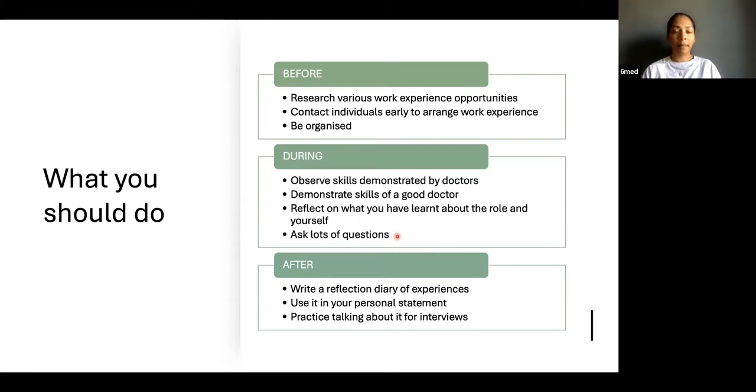If you don't understand why something is done a certain way, ask about it. If a doctor's talking about a certain condition and you don't know what that is, ask them if in their free time, they can spare a few minutes and teach you a little bit about what that condition is. And after that teaching, you can write some notes down, and then you can talk about it in your own personal statement. You can say, this is what the doctor taught me. I found this condition really interesting, and add that in your personal statement.